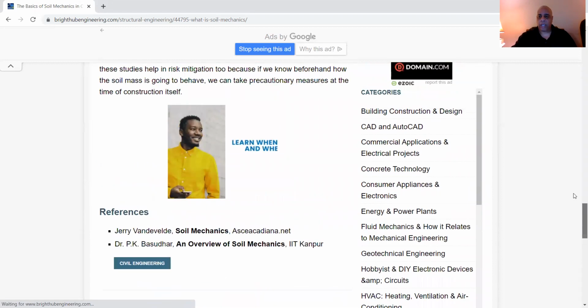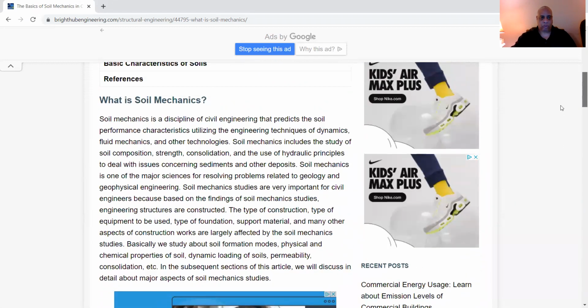So once again, soil mechanics is a discipline of civil engineering that predicts the soil performance characteristics utilizing the engineering techniques of dynamics, fluid mechanics, and other technologies. Now that concludes this segment of why is soil mechanics important in civil engineering.